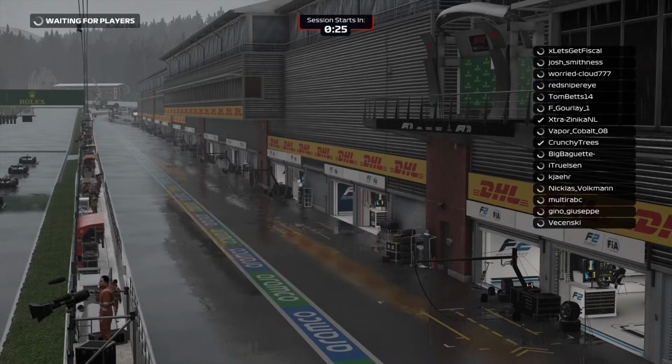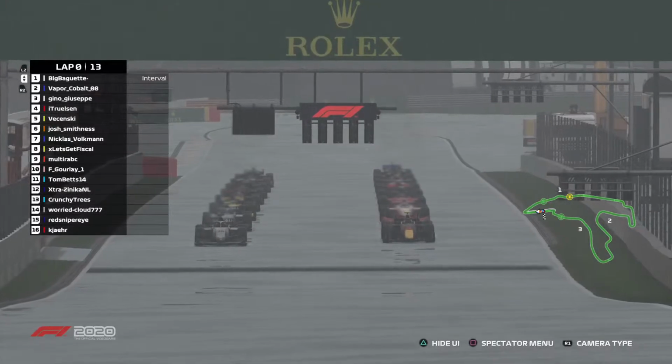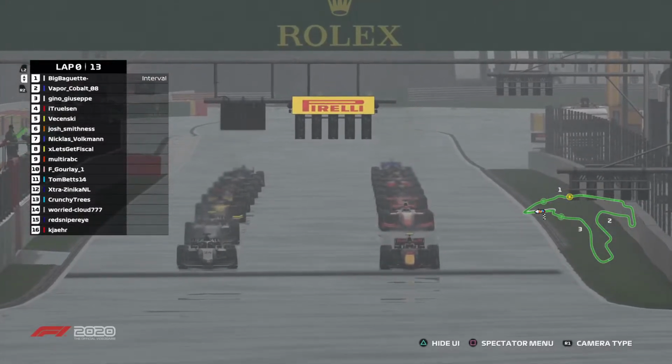So welcome everyone. I hope that you all had an amazing week and are looking forward to see some good, solid F2 racing here. Should just be a lot of fun as we have a lot of names you may recognize and a couple that you may not. But either way, we look forward to seeing a really good race in very difficult conditions at an already pretty difficult track. So we'll have to keep an eye on this one as we get our formation lap underway.